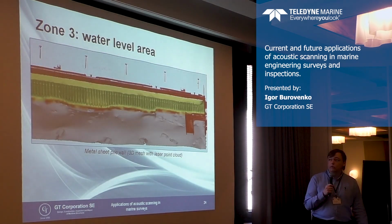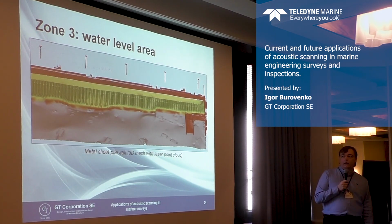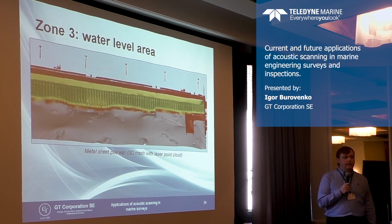The third zone is the water level area. I will take the metal sheet wall from the previous slide and we'll add the results of the laser scan. You can see a small gap between the laser scan and the underwater scan. This is due to wave zone, where you cannot actually precisely measure neither with laser nor with water currently. But the laser scan was also pretty good. It is quite a cheap scanner, so nothing too serious.